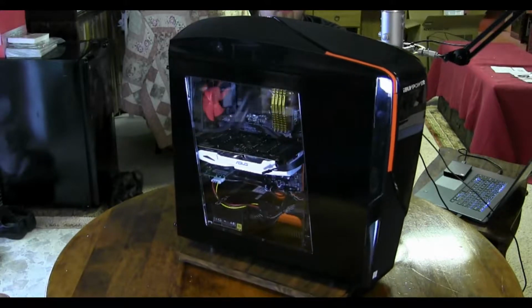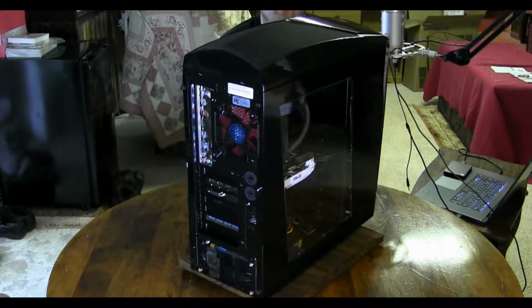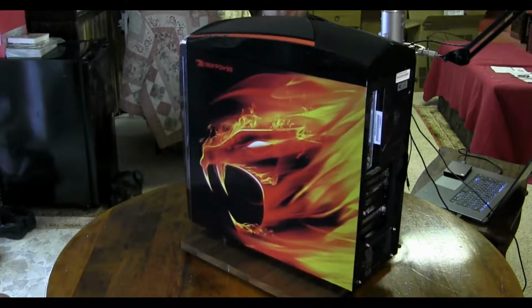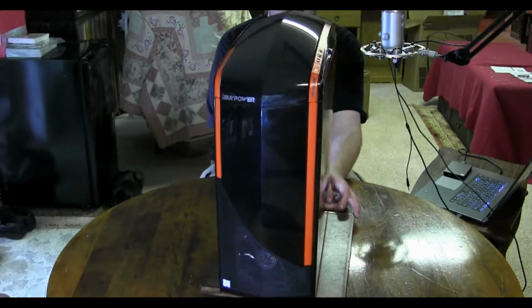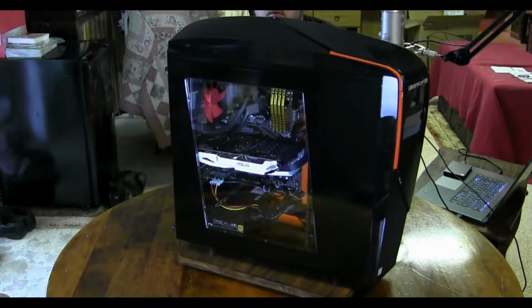All right, everyone, this is my new PC, and the first thing you probably notice is the case, which is an iBuyPower Signature Tower, the Chimera 5 Flame Edition. The reason why I went with this one is mainly because of the size. It is large enough that if I ever choose to do any expansions or upgrades, the space will be there, no problems. I'll be able to fit it in, no questions asked.